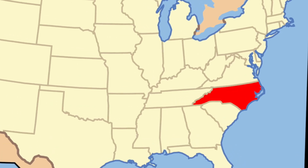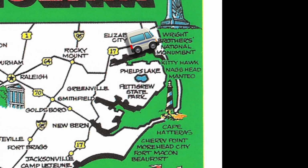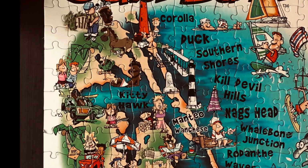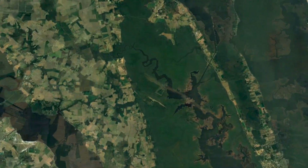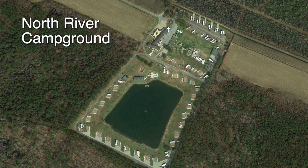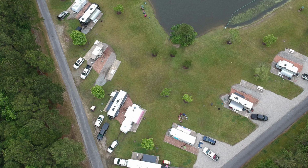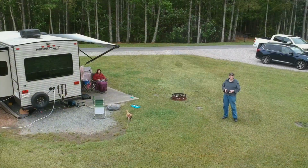We live in North Carolina, and we decided to take a trip to the Outer Banks on Memorial Day. So this is the area of the Outer Banks that we went to. It's the North River, and here off the North River is the North River Campground. As you can see, it's got quite a nice area, and we stayed in this one spot here.